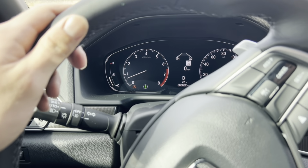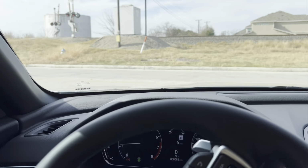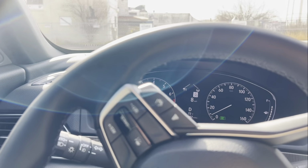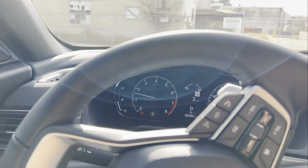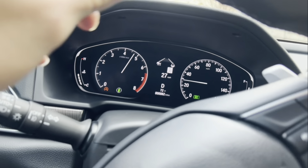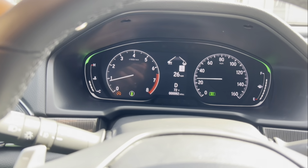Since we're in it real quick, we'll do a little pull right here, just because. I'm not going to be too hard on this car because it only has 80 miles on it. It's brand new, but it rolls. Yeah, it's a good driving car. I like it a lot.